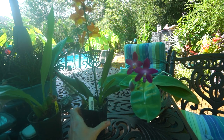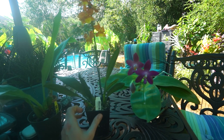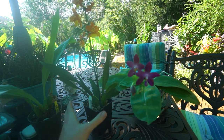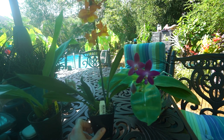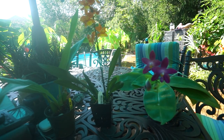The little scenario here is all right. This is the only one where I was like, eh, I don't know if I needed to order that one. But I'll hold on to it for probably a year or two, see how I like it, see how much vigor it has in its growth, and if I love it, I'll keep it, and if not, then I'll give it away. Just don't know until you try with some of them.